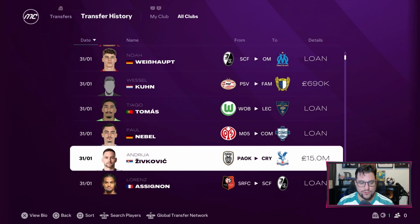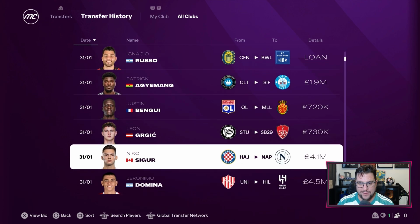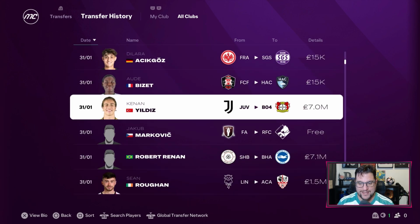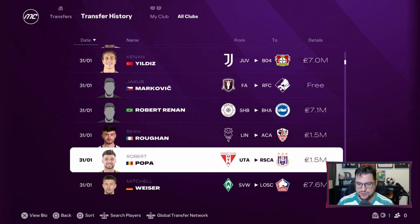Unbelievable. Lots of loans happening on deadline day, it seems. Lots of loans. £2.5 million. That's pocket money, isn't it? We're not really looking at things like that. We want big money. By big money, I mean over like 10 mil. Although Brighton have bought Robert Renan, which is interesting.